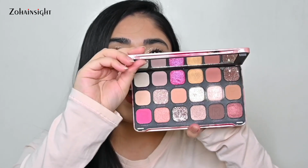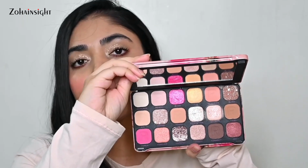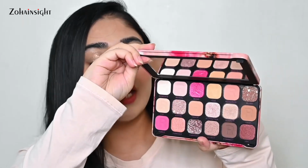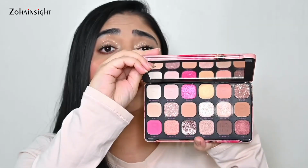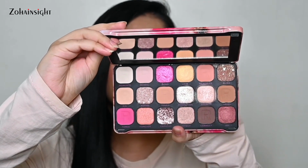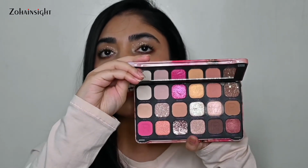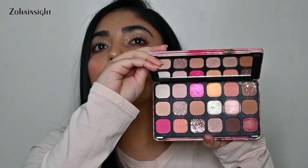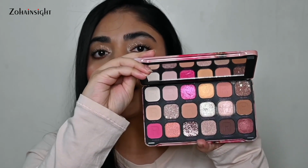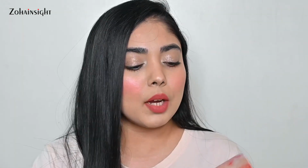So just have a look at the color story. You get a great mirror. You have some gorgeous pinks, champagnes, this glitter shade, and soft nude shades for everyday wear. So if you're someone who loves to wear such wearable shades a lot, on a day-to-day basis and for parties and weddings as well. If you're a lovely bride-to-be and you want something like this, all the shades are beautiful, very much wearable, and look stunning on the eyes. Easy to blend, you won't face much fallout, and the pink looks so stunning.